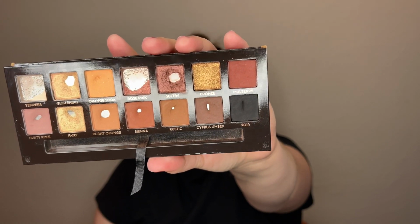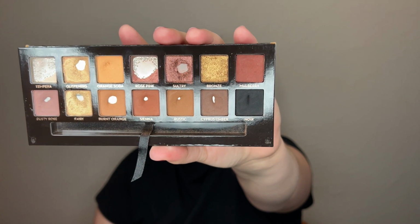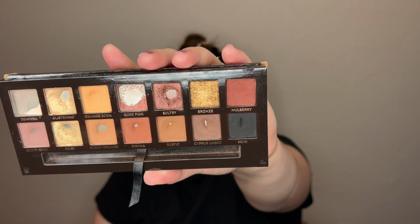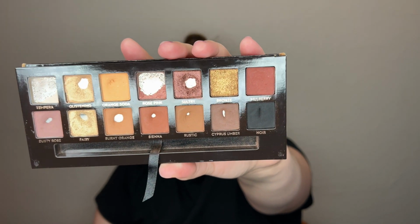Next, we have Sultry, which was another one of my focused shades last month. I used it only 4 times, but that gives me a total of 13 uses in 2022 and 19 in total. So again, I only used it like 6 times in 2021. Sultry is similar to Rose Pink in that when it's blended out, it appears much more like a satin. So Sultry has become one of my favorite shades to use in my outer V area to give some structure to the eyes. So I'm really loving using Sultry often.